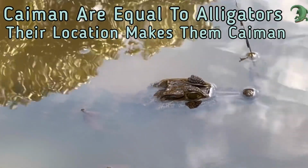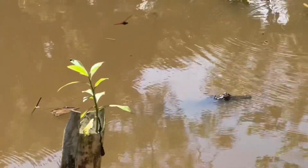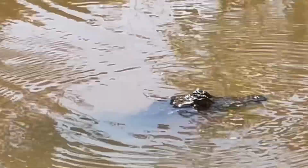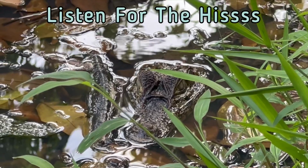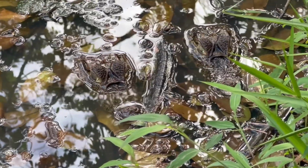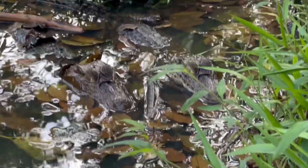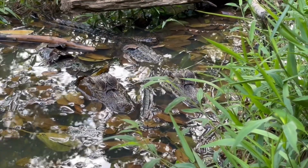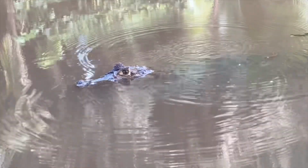That's what you call a caiman right there, man. I got a good zoom, don't worry. Yeah, he's like, I'm coming for you.